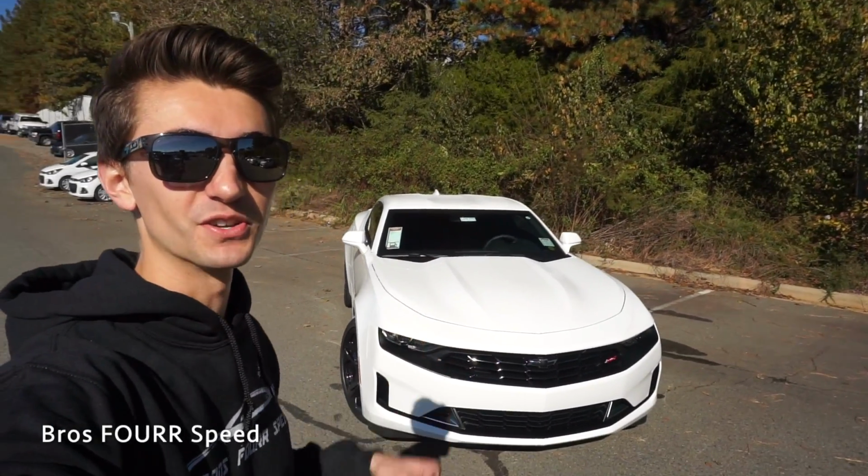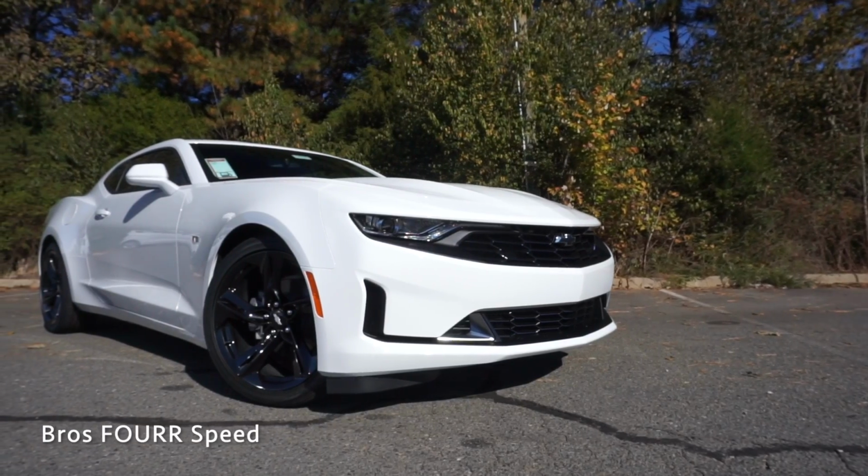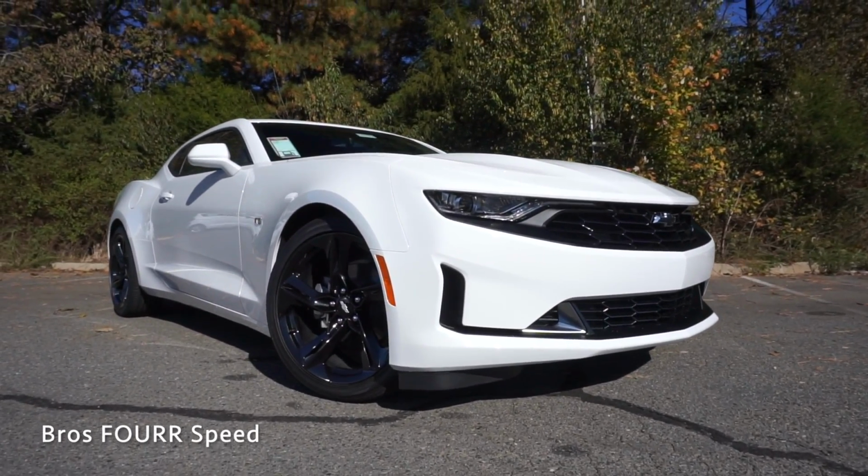So let's check out the new Camaro. And the model that we're looking at today is a 1LT coupe with the RS package. It is finished off in Summit White and has an MSRP of $32,000.